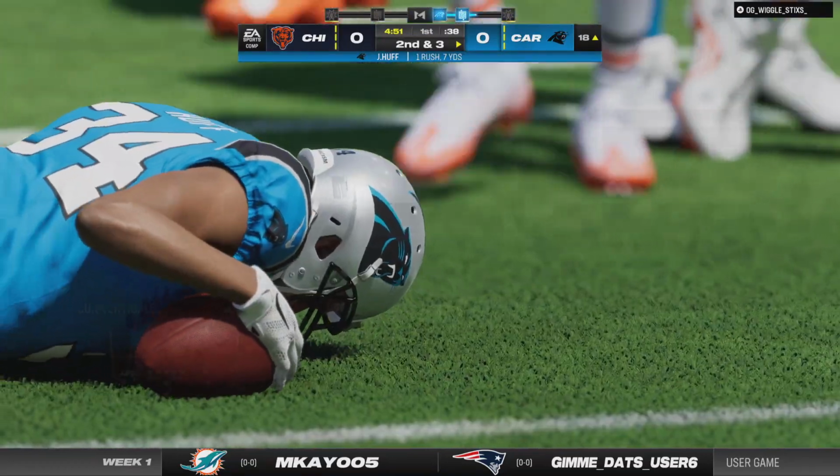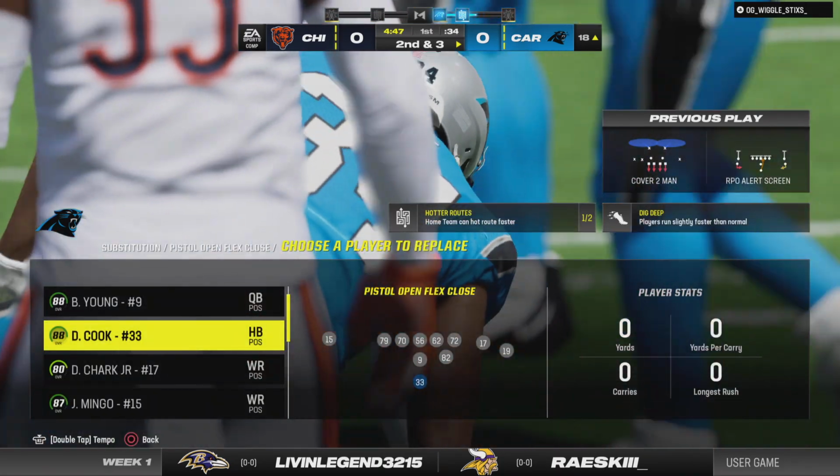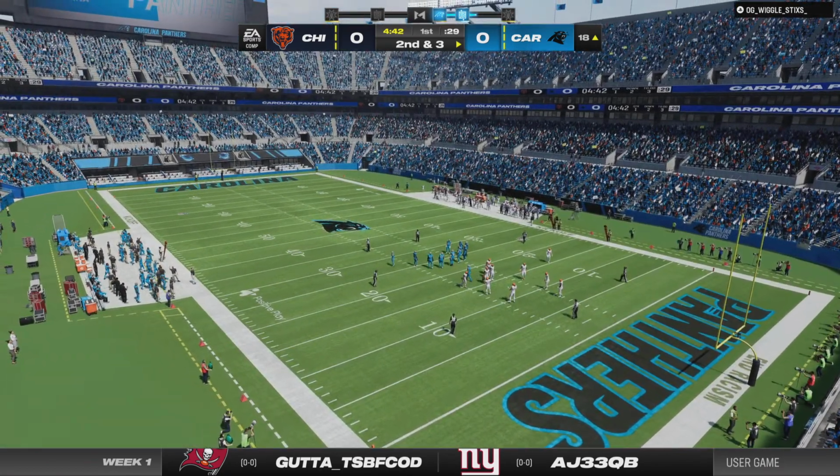Out inside the 20 to the 18-yard line. It's a 7-yard carry to set them up with a 2nd and 3. Decided to hand it off that time on the run-pass option. Appeared to be an easy decision. Just gave it inside. Nice steady gain.